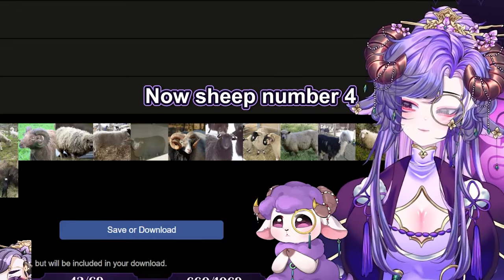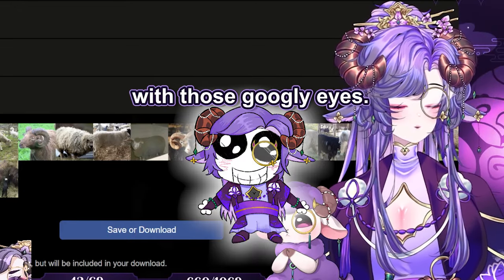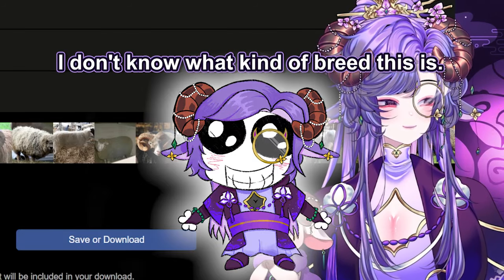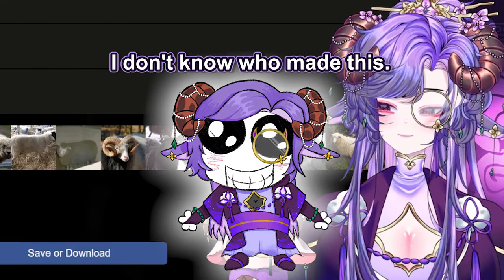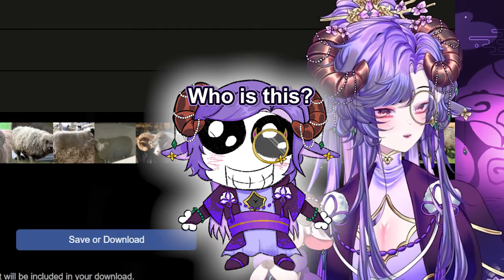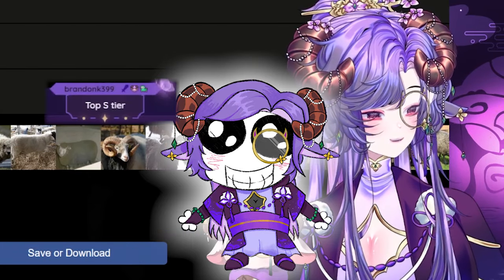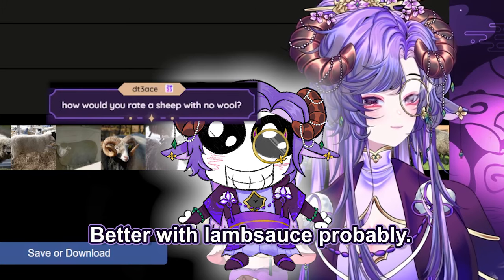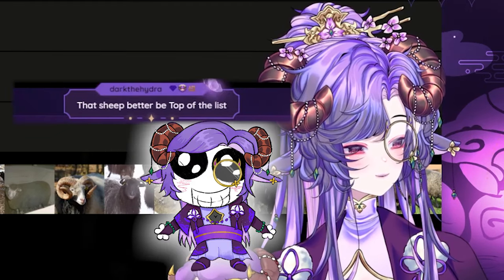Now sheep number four, so it looks a little bit suspicious. With those googly eyes. Where would you put this one? I don't know what kind of breed this is. I don't know who made this. I don't know if its parents were related. Who is this? Why is that? Top S tier! How would you rate a sheep with no wool? Better with lamb sauce, probably. Then she better be top of the list.